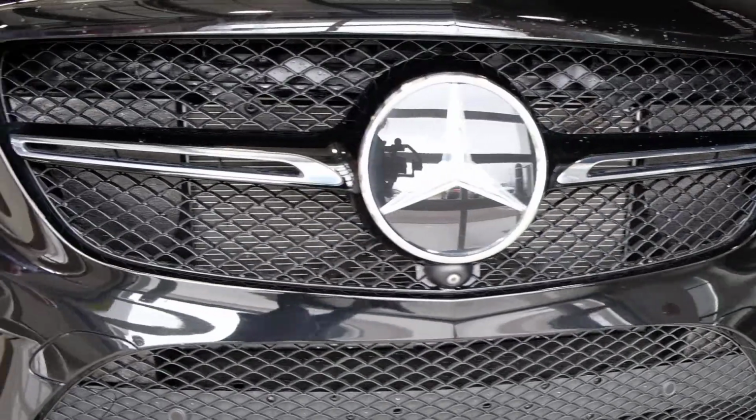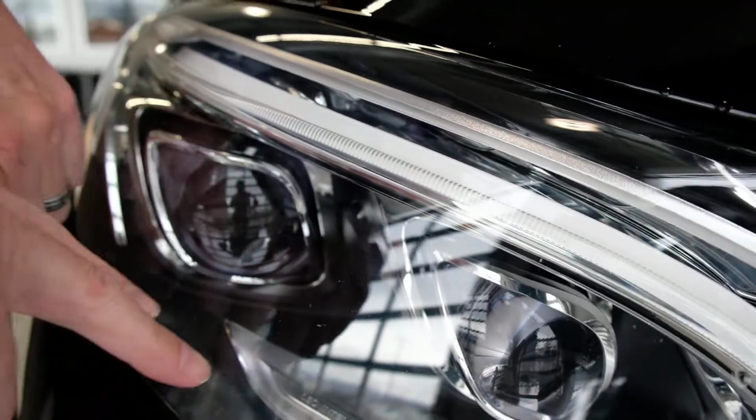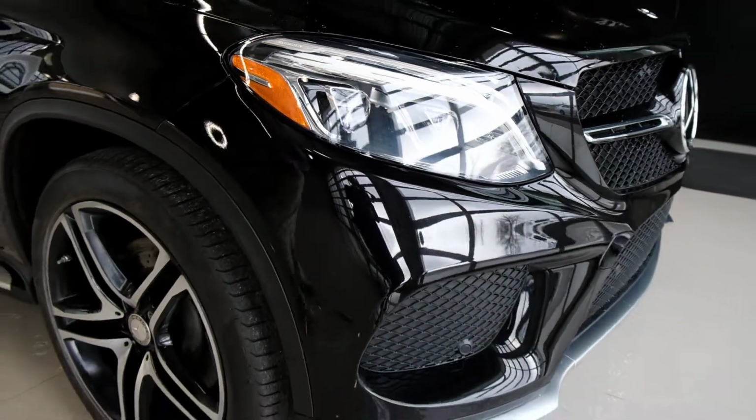You can see we've got an intelligent lighting system up front. We've got a nice gas-filled tube here that's the daytime running light. You can see right down there it says intelligent lighting system. So these are going to self-level. They're also going to curve and illuminate the road as you're going around corners.